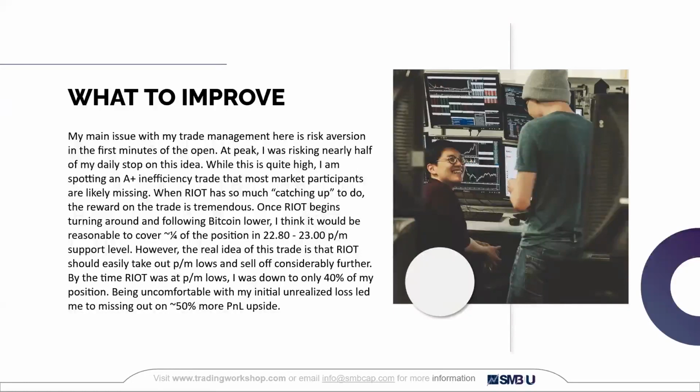But as to what to improve in this trade here, my main issue was just the trade management with regards to risk aversion. So at the peak, I was risking almost half of my stop on the idea. And so that's quite high for me. But I'm spotting what I consider to be an A+ inefficiency trade for me that I think most market participants are missing. And so it's warranted taking that kind of risk. And so when RIOT has so much catching up to do to the downside, the reward is very high on the trade.